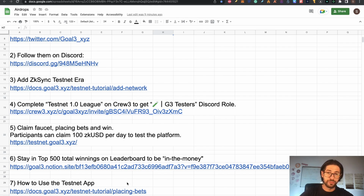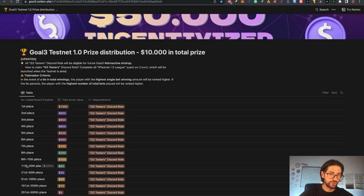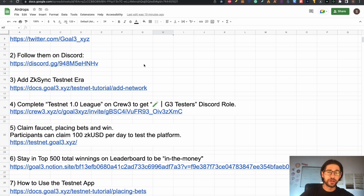And also remember, step 6, really important, stay in the top 500 total winnings on the leaderboard to be in the money. And there I put the link here on what places is going to get each reward. So again, I don't really consider this like an airdrop, but more like a testnet incentivized program as a competition. So basically you are going to compete with other people that also want that prize.